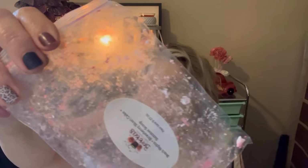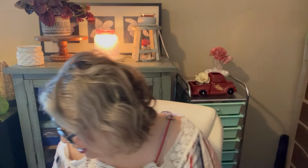I would say it's probably an average performer, not the strongest scent in the world, but not light either. Did really, really well. I had this one going in my living room, and it would definitely be a repurchase because I have really been enjoying her wax.